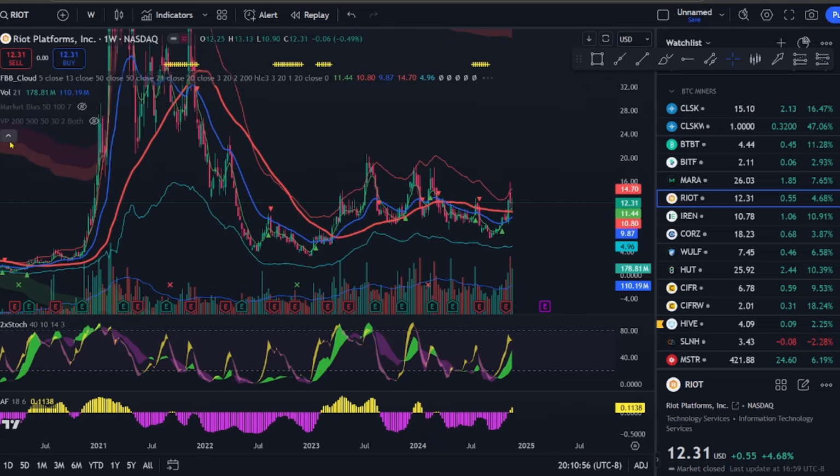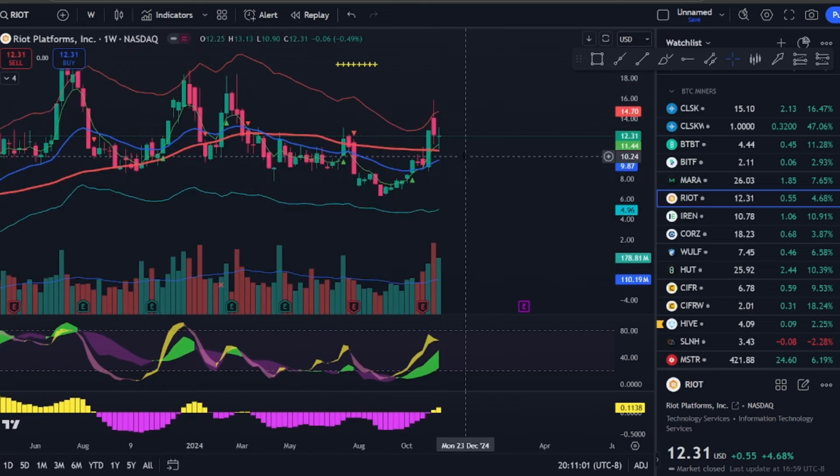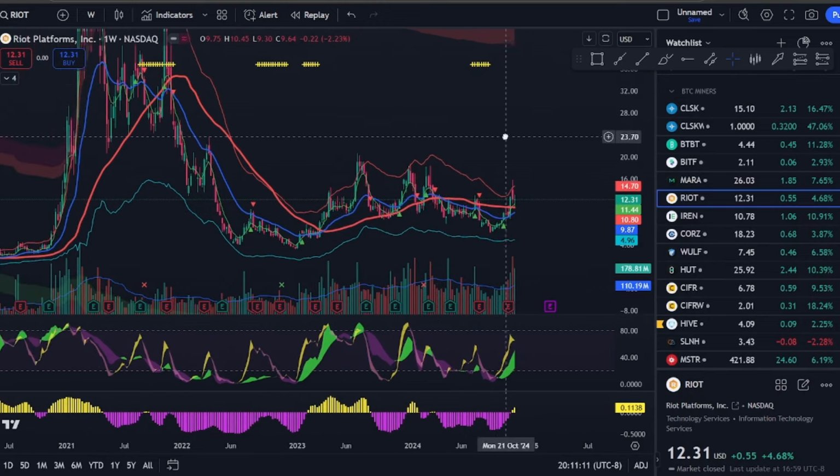Let's take a look at their EMAs and stuff. Oh yeah, I like this. I like this a lot. Yep. So we closed above the 200. We went way above it, came back to test the 200 week moving average, and we bounced off of it. That is real bullish, actually. I like that a lot. I would not be surprised to see this end up being a bull flag.